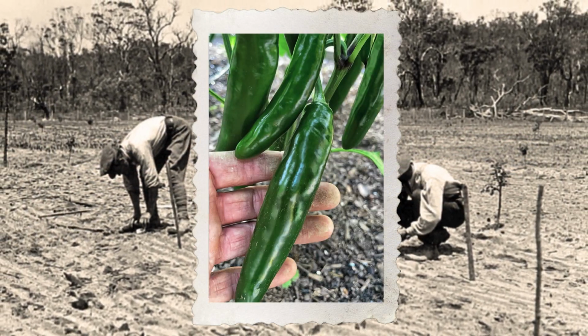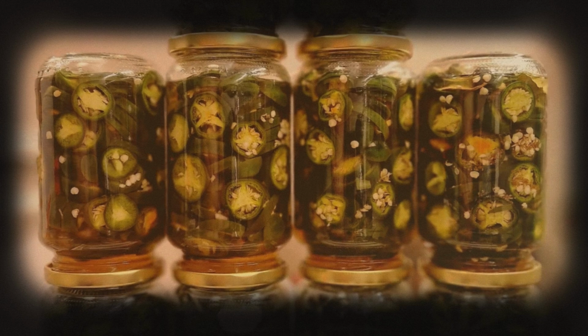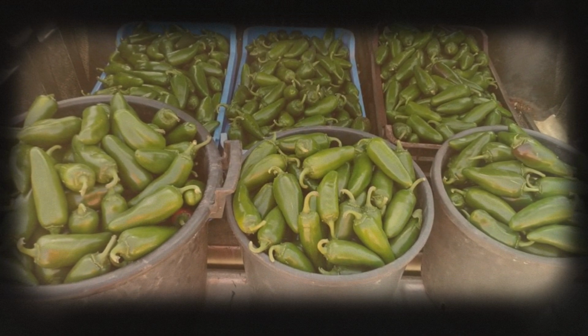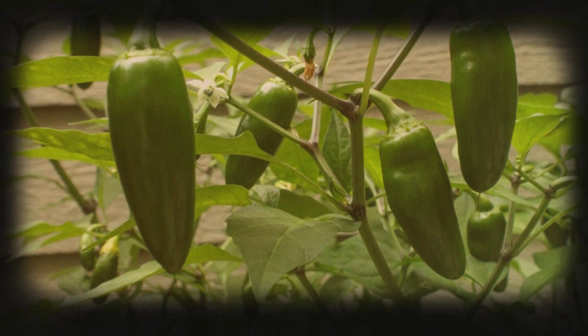Back in the day, gardeners who liked to preserve food swore by this variety for making pickled rings that were both spicy and juicy. Their thick walls give a satisfying crunch when bitten into, and their productivity means you'll be harvesting handfuls at a time. It's a fiery addition to any heirloom plot that's sure to heat things up.